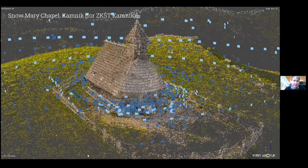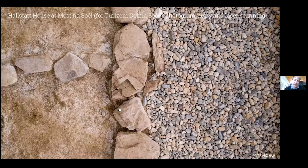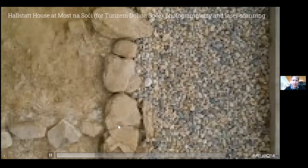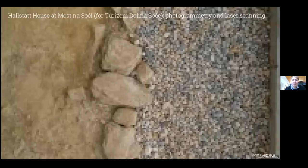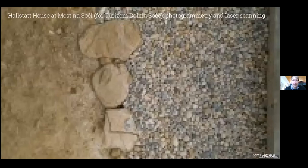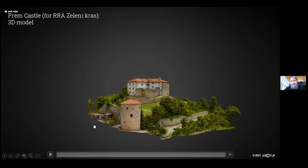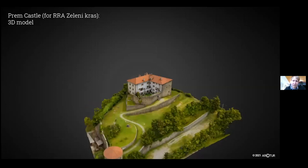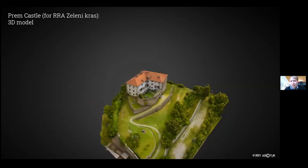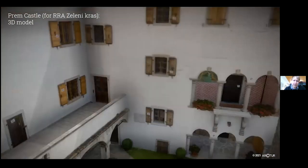Similar results of a point cloud we get using laser scanning. This is, for example, different shots of capturing the remains of a building from a Hallstatt period. As I said, from a point cloud, we move to a 3D model. So the dots are linked together and then wrapped with a texture. And here we have an image of a 3D model of a building in south central Slovenia.